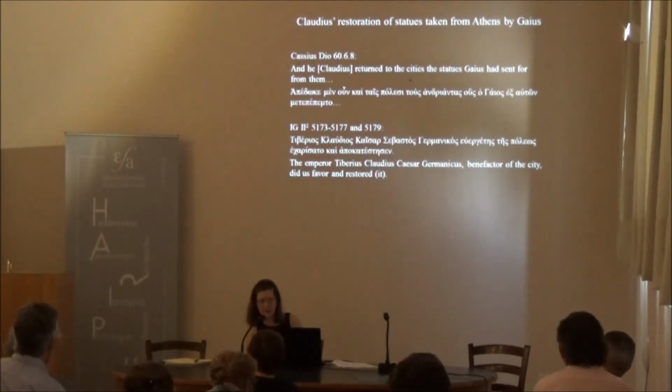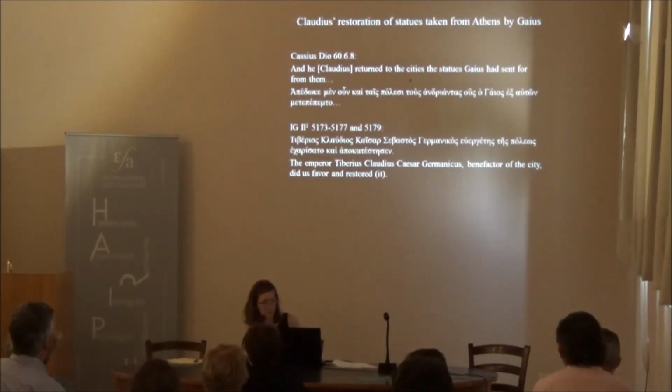The assumption has been that when Claudius returned the statues taken by Gaius only a few years before, the Athenians put them back on top of their original bases. After looking at this material, I consider it more likely that the officials in charge of the Acropolis searched through their Pentelic marble stockpiles for surviving base blocks appropriate for reuse.